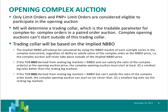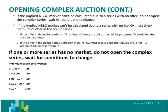Okay, and that way we ensure that we're opening based on the best markets available in that strategy across all exchanges. Okay, so that makes sense. That totally makes sense. So it explains all that. Okay, so once we see that, then we go on and we have these parameters that we see here, the premium-based caller values and all that.